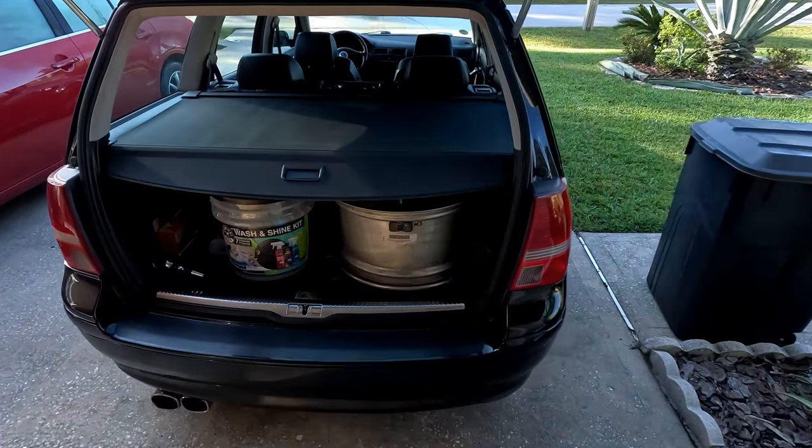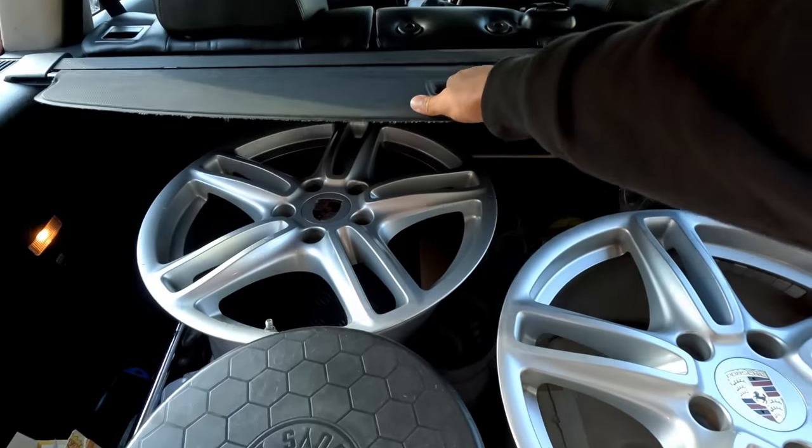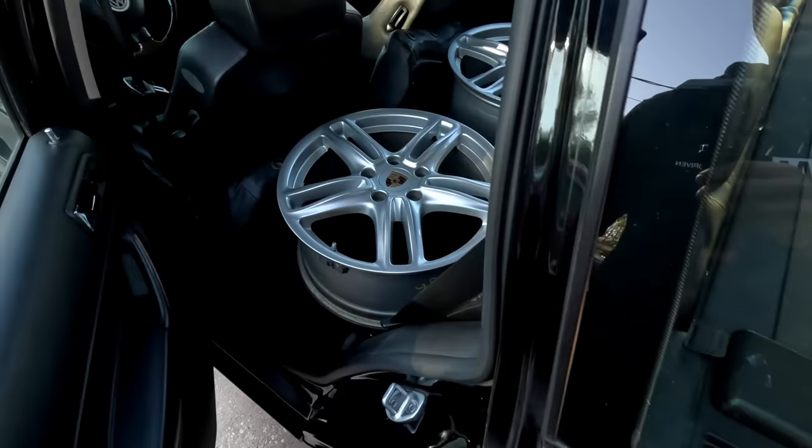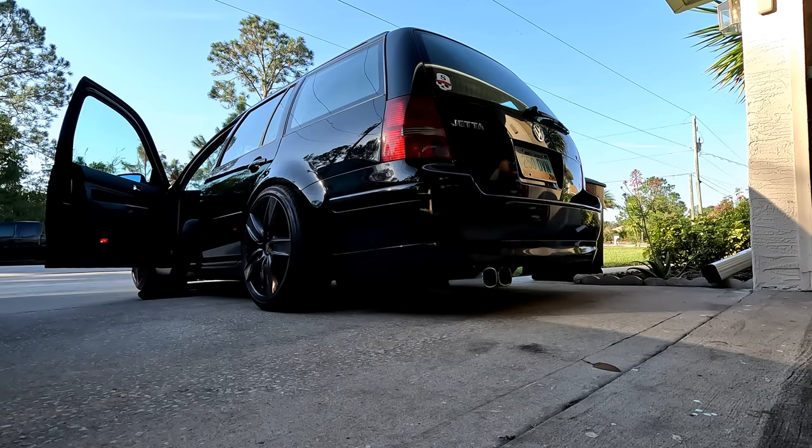All right, check it out. Load it up. The best sound in the morning, right there, listen. That little mid-range note, woo! The best sound. Also, I haven't driven the Wagon in probably 2 weeks.